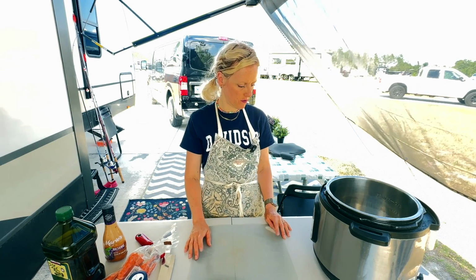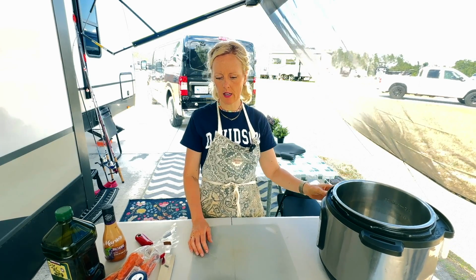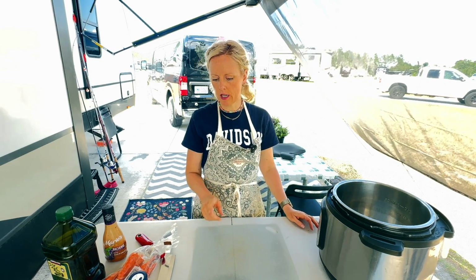So without further ado, I'm gonna push saute on this, start getting it ready, and then I'm gonna start cutting up our chicken. I need a bowl.